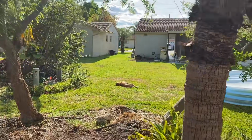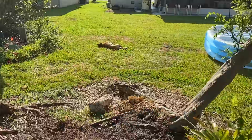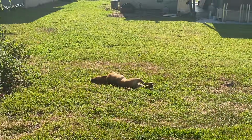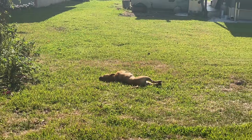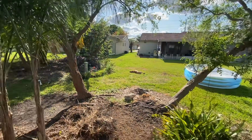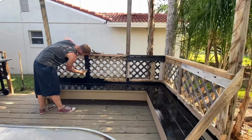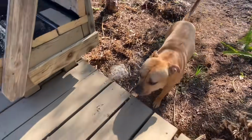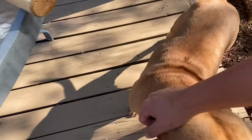We're out here painting, and our dog is living her best life. Living her best life, dude. In the sun, all the way over there, while mommy and daddy work. Hey, are you hot? She's saying, no, I'm just enjoying the sun.